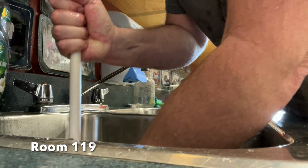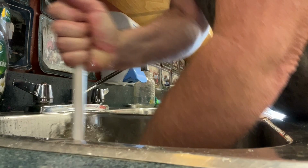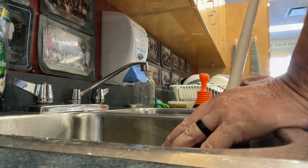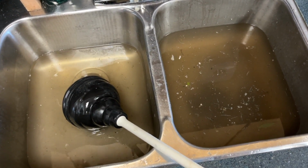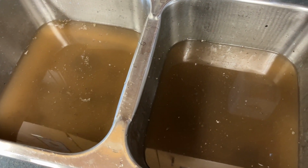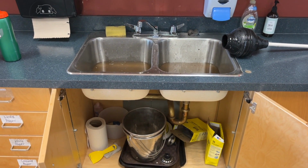Up until now, I've been trying to plunge this sink with a little hand plunger. It's time to pull out a bigger gun. Yeah, I know where this has been. Doesn't matter at this point. Nothing. Well, I'm not having any joy from the other side either. This is not a plunge problem, unfortunately.